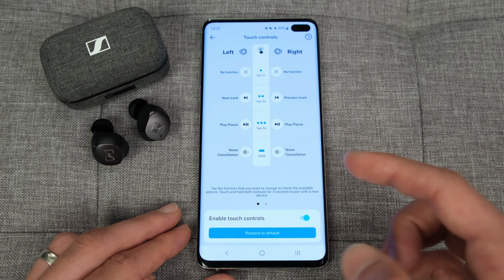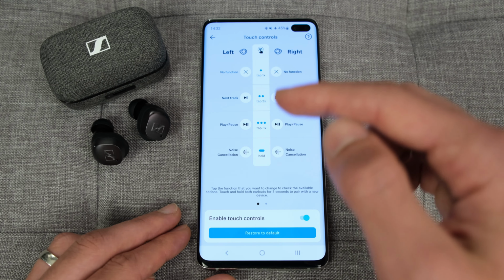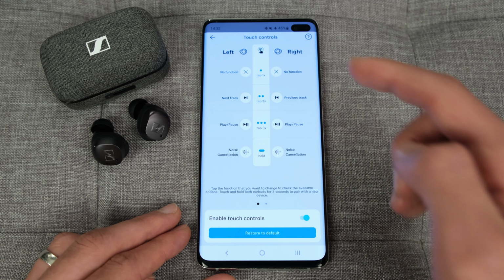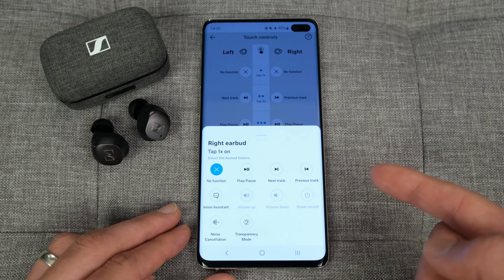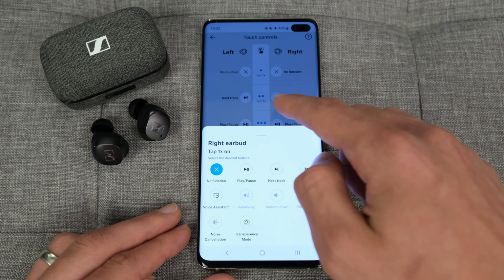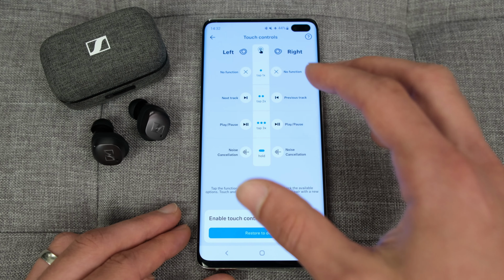Now, as for the touch controls, I'm pretty impressed at the fact that you can adjust the single, double and triple and hold functionalities all independently from the left and right channels. You've got a variety of different options to choose from, so media controls, or for example, if you want to go through the noise cancellation or transparency modes, you can even switch them off over here as well. It's great to see the large amount of customization.